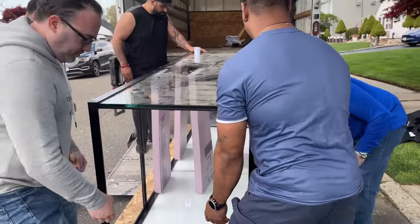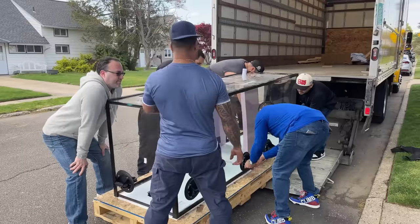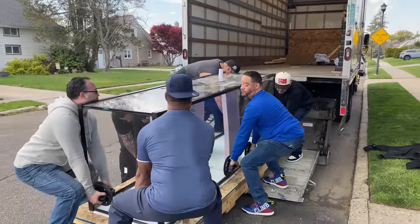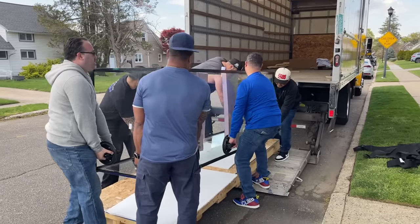All right. We'll trip over the pallet. Wait. One more thing to think about. What are we on here over there? Yeah, the labor. Ready? One. Okay. One, two, three. Oh, this thing's heavy.